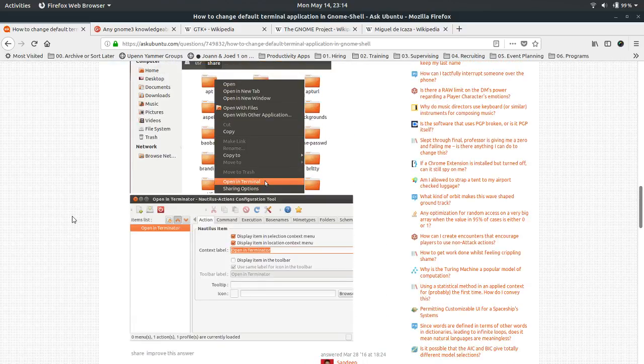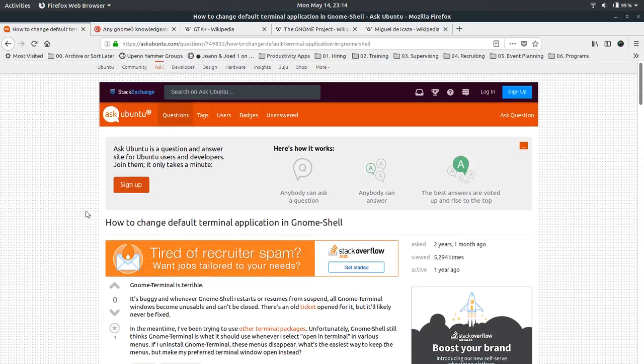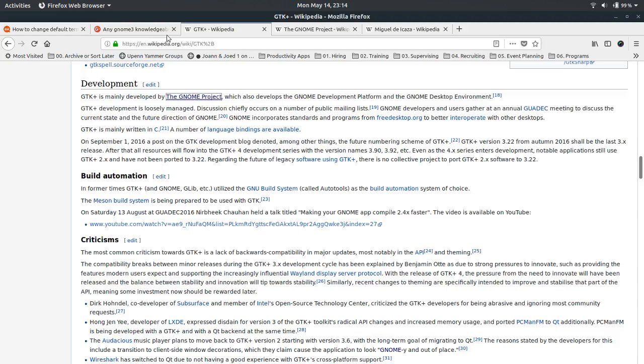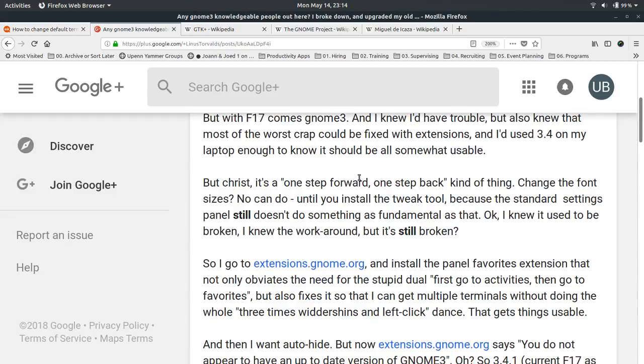So again, these small things add up, and it just isn't enough to make it work for me. And here's the sad part, and this is what grinds my gears. Linus Torvalds had an issue with Gnome 3 as well. He talks about it being a one step forward, one step back kind of thing. I will agree. He was actually probably generous in that statement. I think maybe a little more than that.